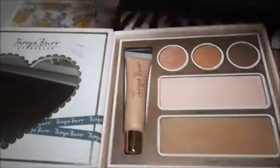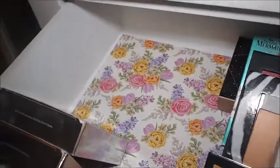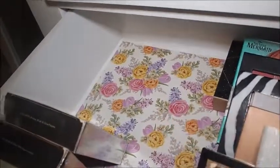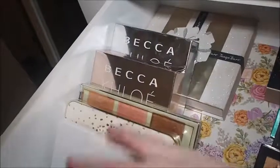I just don't like the packaging, if I'm being completely honest. And look at all that space there. It's taking up near enough half a drawer, half of the section of the drawer. So I would like to claim that space back.